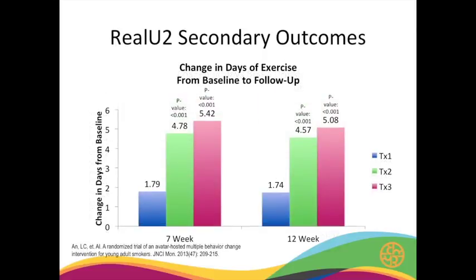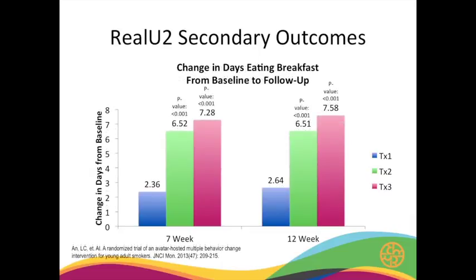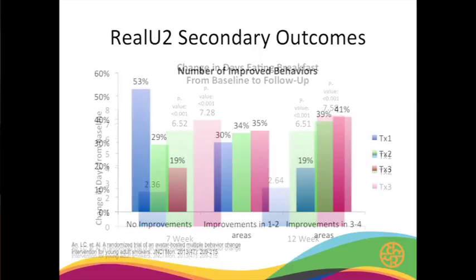In terms of days of exercise, this is self-reported bouts of exercise of 20 minutes or more, increased by 4 to 5 days in the intervention group, so almost an additional week of exercise. For our dietary intervention, we actually chose eating of breakfast as a relatively simple change that we thought there was some evidence suggesting would be beneficial and would be hopefully relatively easy for young adults to implement. We increased breakfast eating by almost a full week per month in this population.